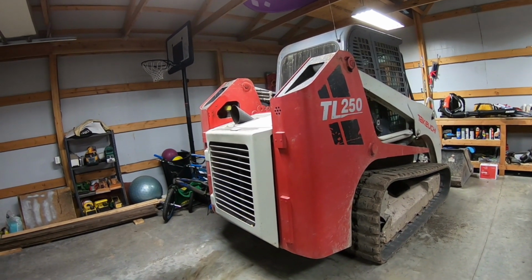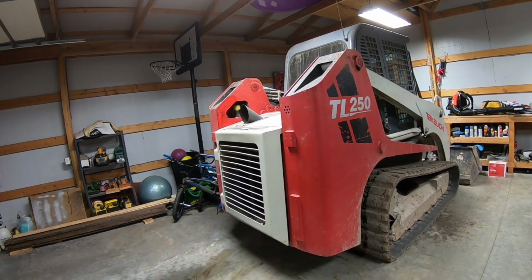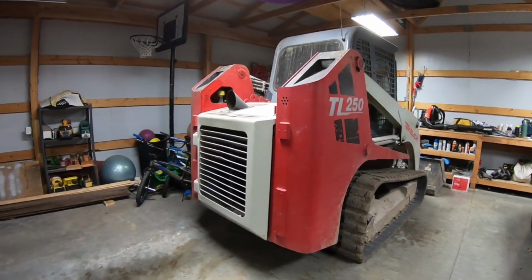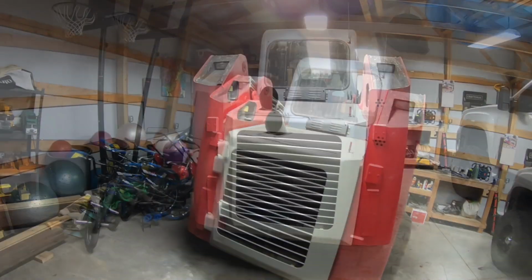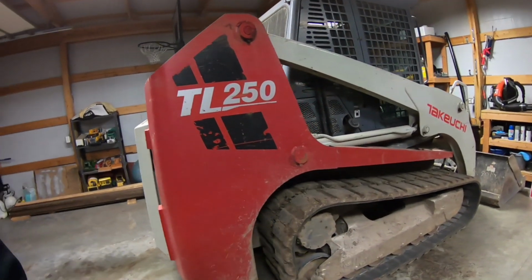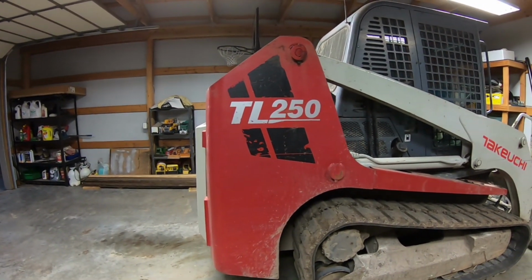So I'll run it this week, keep an eye on it, double check it, make sure they don't get loosened up or anything. I'll get the hours out of it, put that on my phone so I know when I put the new belts on there, and so that's good. But yeah, that's replacing the fan belts on the TL250.